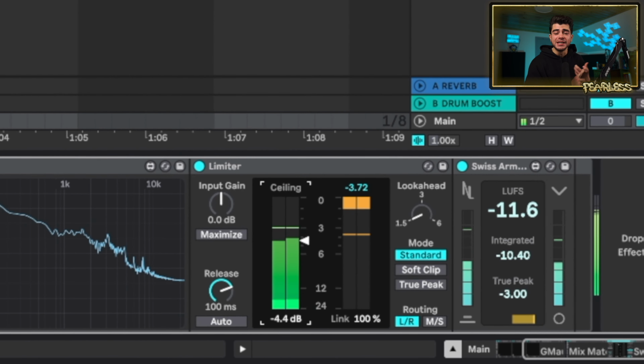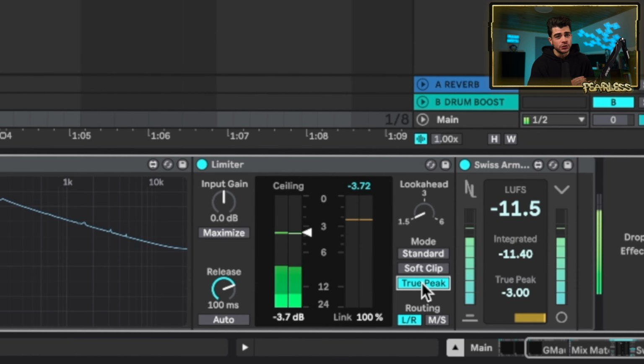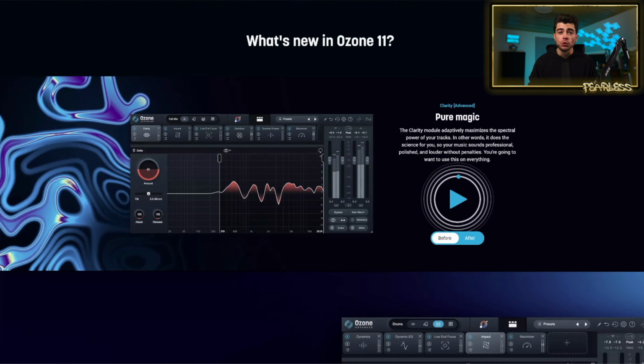But let's talk limiters, right? The Ableton 12 limiter is awesome because, again, that is something that got a major upgrade. Now we have that true peak and that soft clipping mode as well as the standard mode. I tend to go for the Ozone limiter a lot.